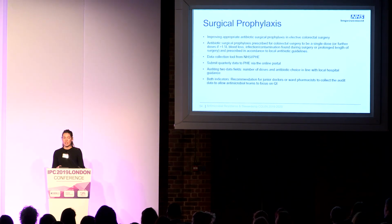The choice of antibiotic also needs to align to local antibiotic guidelines, and again there'll be a data collection tool for this. Now, the number of data fields, you'll be pleased to hear, are very minimal. So there's just 2 data fields that you're expected to complete for this. And that's the number of doses and the antibiotic choice. Again, similarly to the lower UTI indicator, we'll be expected to submit data to PHE via the online portal.